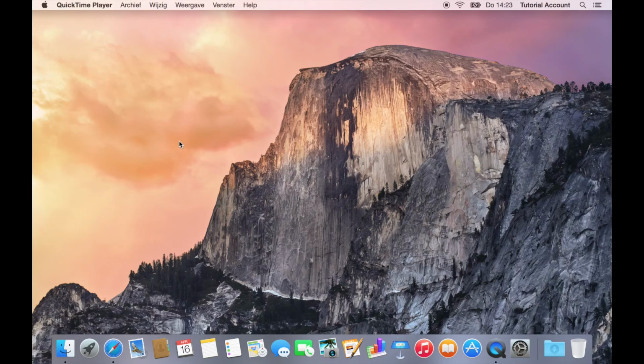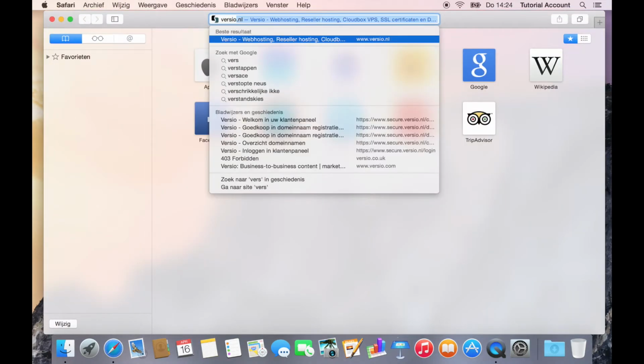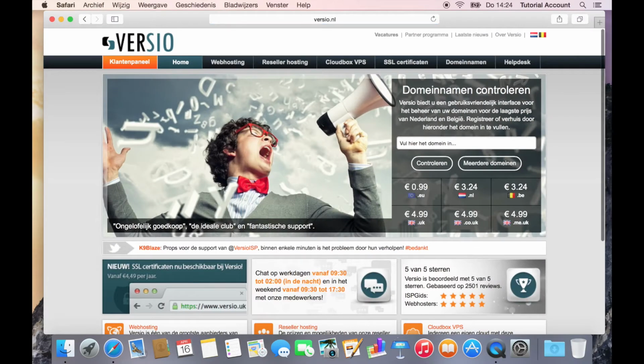How to make your own website. It is in fact very easy. The first thing you need to do is go to versio.nl and register a domain name. This is really the basis of your website.